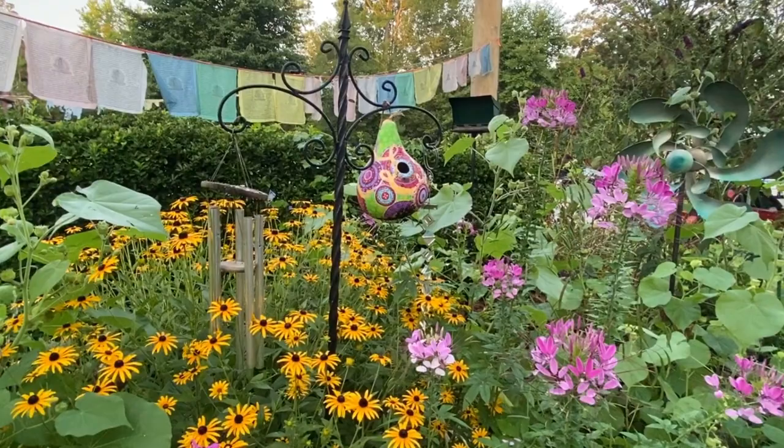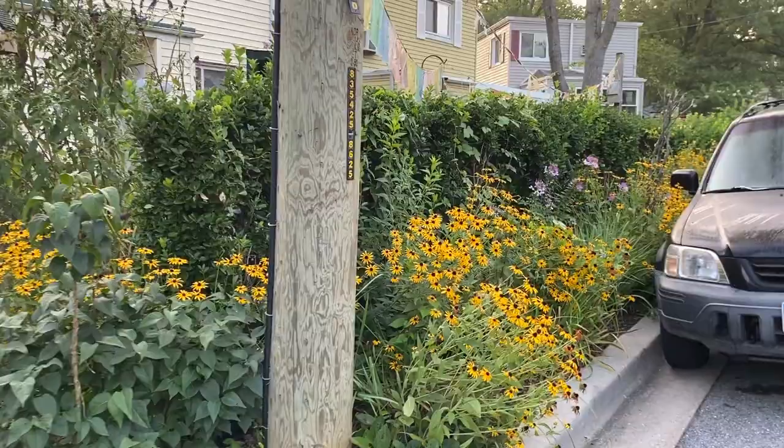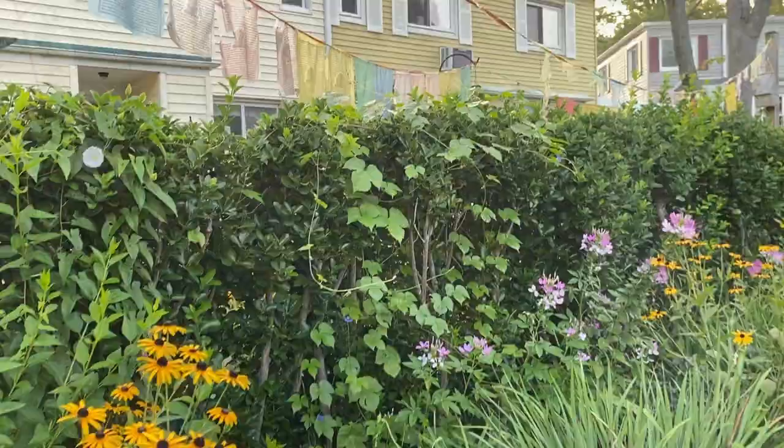It's a hand-painted gourd by someone here in Greenbelt. The prayer flags help identify the yard and, I believe, bless my yard. Here we have the hell strip with a variety of different things in it, including some gorgeous mini irises.